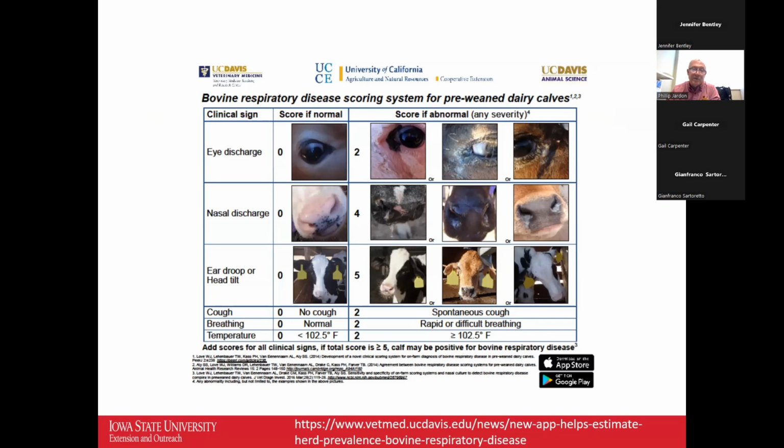So this is the one from UC Davis. Up there at the top, you see there's eye discharge, and a 0 is none. And then a 2 is when we get more than that. And then nasal discharge, ear droop, and then whether the calf has a cough, how fast they're breathing, and whether they have a fever or not. All those things go together to help determine whether the calf has pneumonia. And they have an app you can use, or they just have a recording sheet. So both can be effective and helpful to figure out if a calf is really sick and to help you have some consistency in your management on the farm.